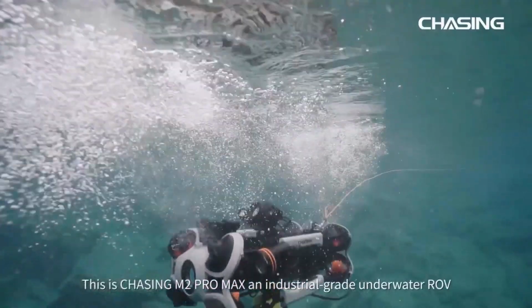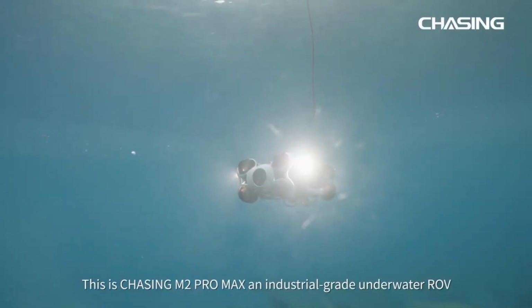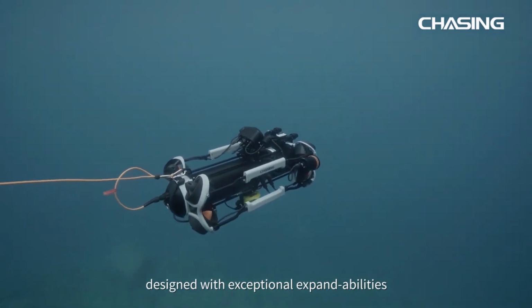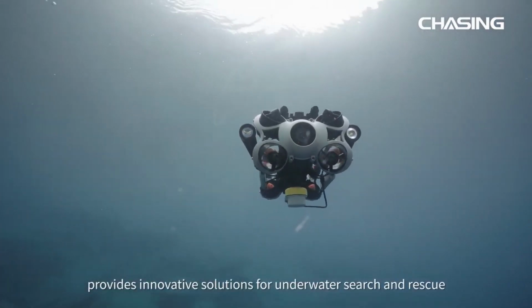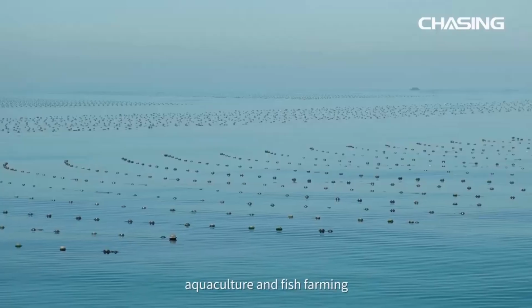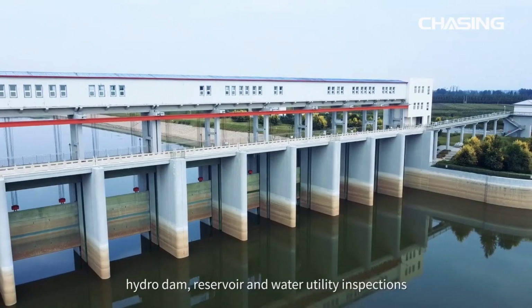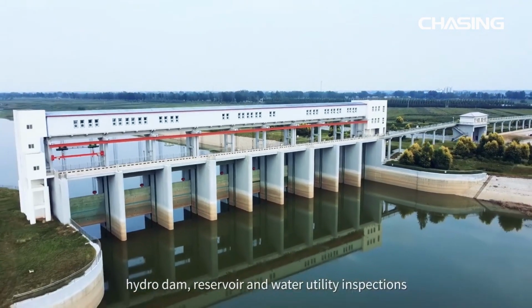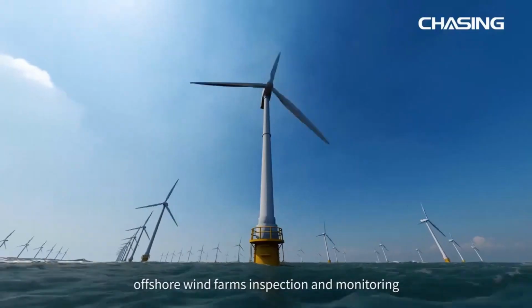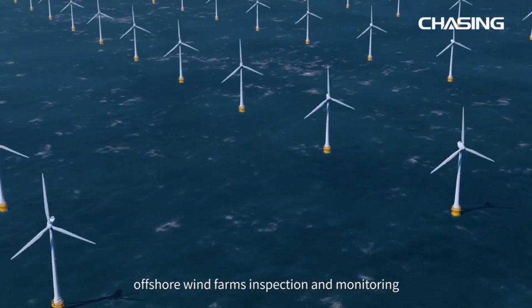This is Chasing M2 Pro Max, an industrial-grade underwater ROV designed with exceptional expandability. It provides innovative solutions for underwater search and rescue, vessel and hull inspections, aquaculture and fish farming, hydro dam, reservoir and water utility inspections, environmental protection surveys, and offshore wind farm inspection and monitoring.